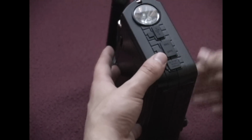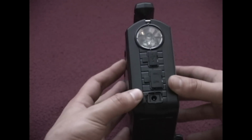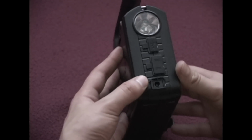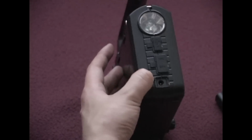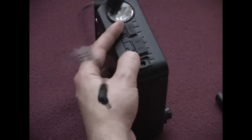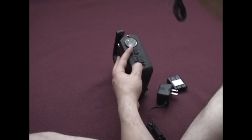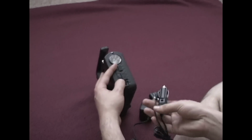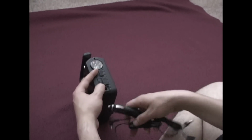Some of the other cool features about this is a bunch of different ports here. Starting at the bottom, this is what's going to power up your radio, charge it, so on and so forth. You get two chargers with it. You get a home charger, and you get your vehicle charger. And it all comes included with the box, and these are pretty useful.